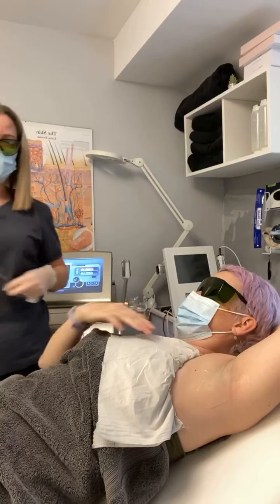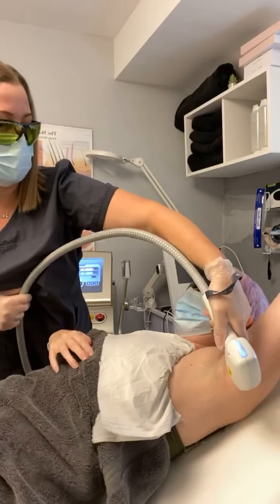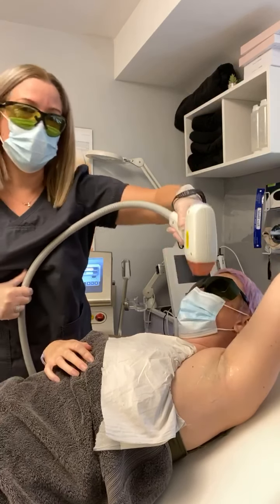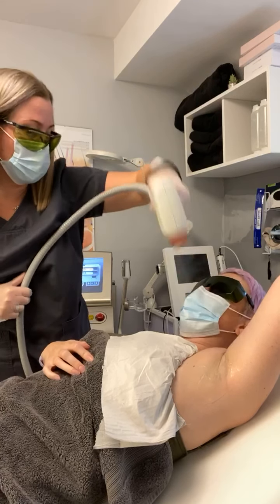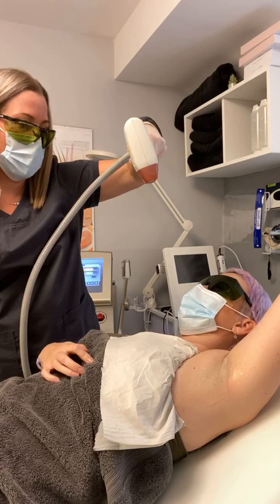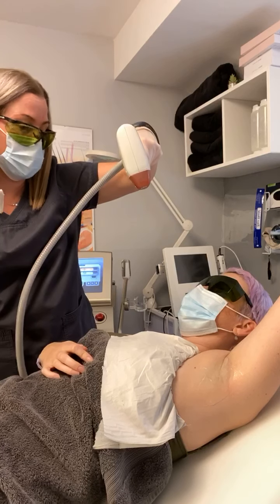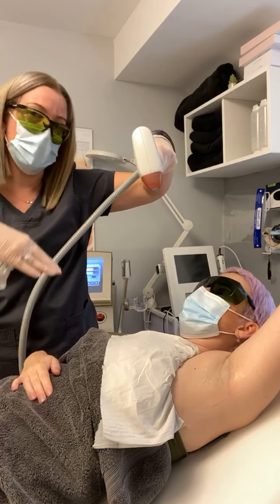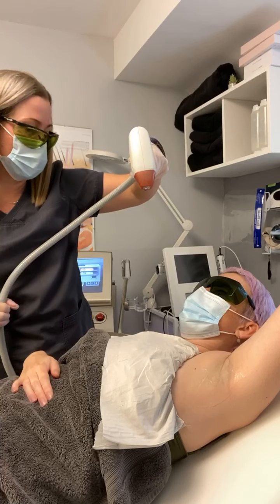So traditional lasers, what you find is that they will go zap, zap, zap, and all of the energy that's needed to destroy the hair is delivered in one hit. And so you can't keep going over the same area. If you turn the temperature down, the amount of energy is reduced, so you might not get the result. Or if you leave the temperature up to destroy the hair, you can damage the skin. With this, it's a gradual increase in energy, and it's delivered slowly, so you're less likely to damage the skin.